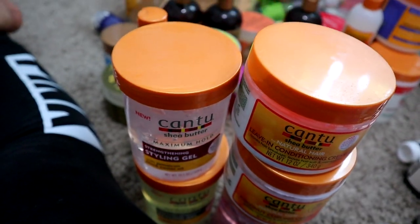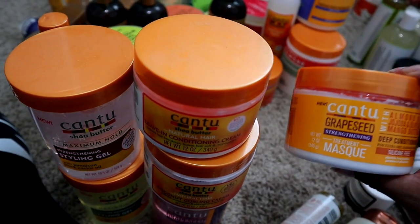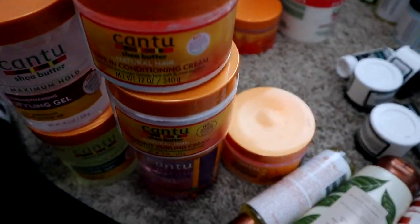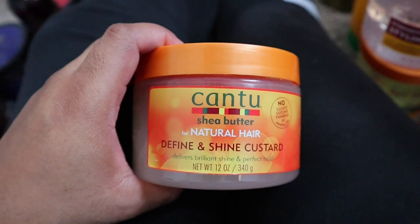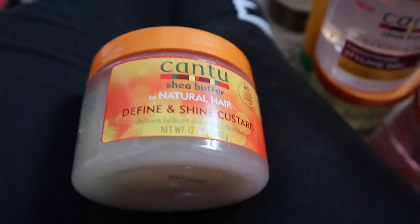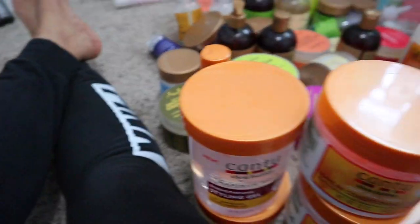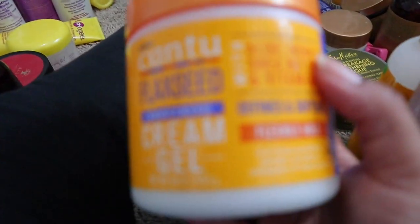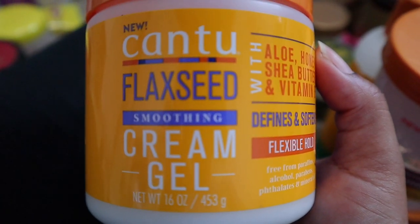Then I have the Grape Seed Mask, which was trash to me. I did not like it at all. So I think that's one going in the trash. Then I have the Define and Shine Cluster. I have not used it, but I definitely want to give it a try. I have the Flaxseed Cream Gel. I enjoyed it, but it didn't clump my curls the way I like it to clump my curls. But I'm definitely going to keep it for now.